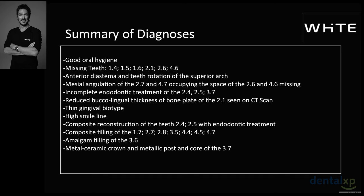A lot of people forget to measure that before they place that implant, and then they replace it with an oversized tooth, and then they have very unsatisfied patients. She has some mesial angulation of some teeth. She has incomplete endodontic treatments.